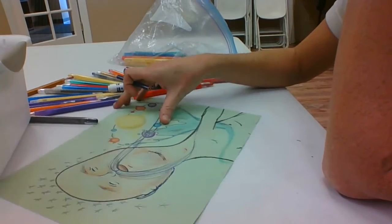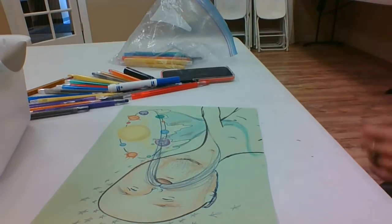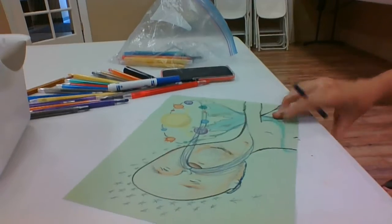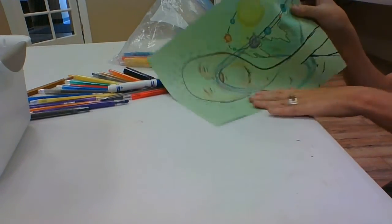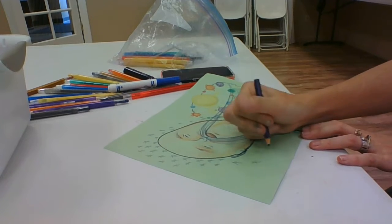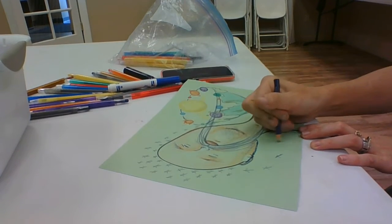Now it's time to think. Sit back and look. A big part of the process is sitting back and looking. Already I'm seeing that there's way too much right here going on. I'm gonna just spread these around a little more. So kind of like fade them out.